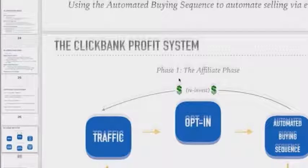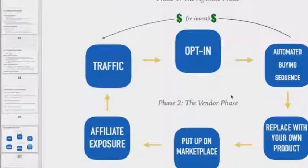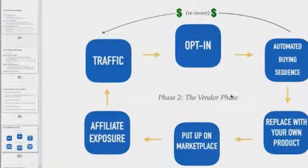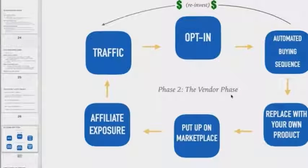Okay, the vendor phase is phase 2 here. So when you have part 1 of the system running, what you can do to ensure that you have success is you simply create your own product that's pretty similar to the one you're already promoting. All right? And then you just replace it into the automated buying sequence. You already have your traffic at this point, and you know you're going to be making sales. This way you're promoting your own product. You're getting 100% of the money it makes. But more than that, you're using the power of leverage. All right?